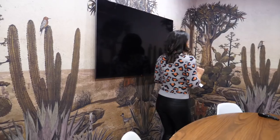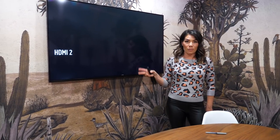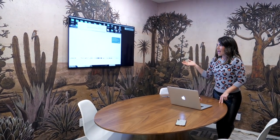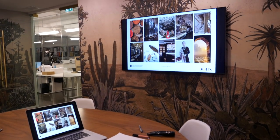And one of my favorite features of this boardroom, my 55-inch Nano 8 Series TV by LG. So this is a super thin TV. First of all, we did not have a TV in our last office. So to have a TV in our boardroom is fantastic. I love this TV because I can cast to the TV super easily. And if I want to bring up a presentation, I can do that right off of my laptop.